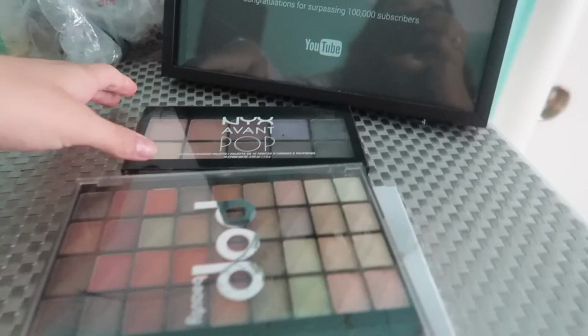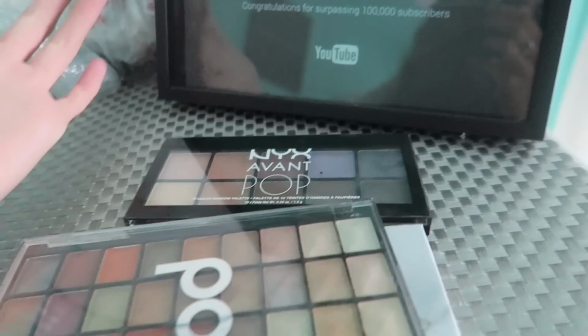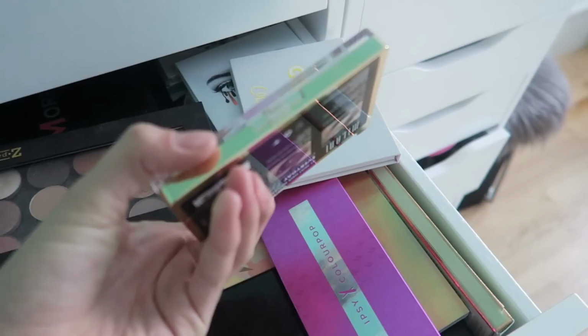Then I'm going to pass this NYX palette. It's not my favorite. It's not like it's bad or anything. It's just like, I don't know. It wasn't my favorite. Then I have this Milani palette. I'm gonna pass this one. It's really good, to be honest, but I just don't use a lot of cool tones anymore.